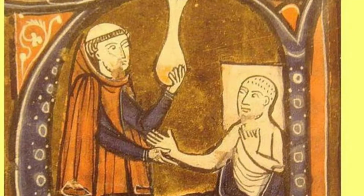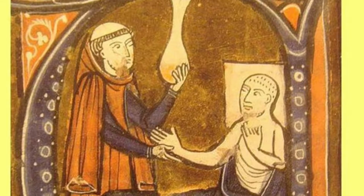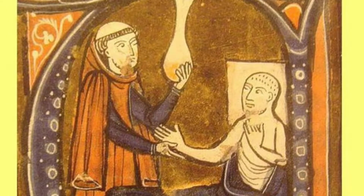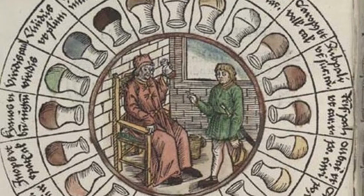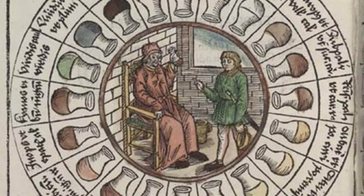To determine what was wrong with a patient, doctors would focus mostly on the bodily fluids called humors. The four bodily fluids corresponded to elements in the universe such as fire, earth, air, and water. The four humors theory focused on maintaining a balance within the body. Doctors would make a diagnosis depending on what was observed in a person's fluids.